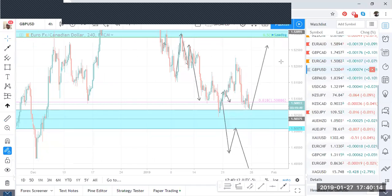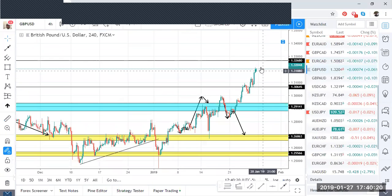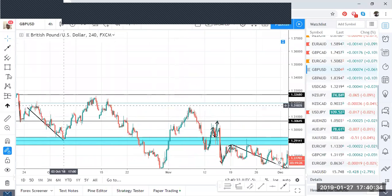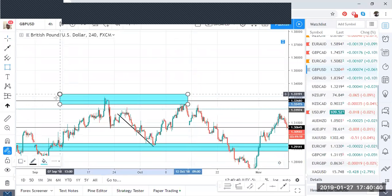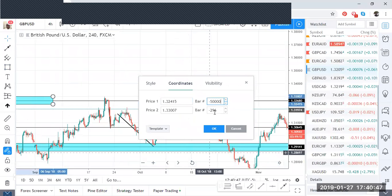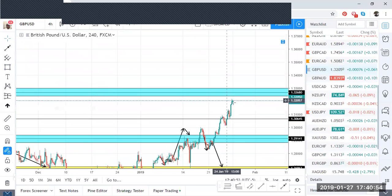GU, I got a break and a retest. I still expect this to go all the way up to the zone, but ain't nothing I can do with this right now. It's in the middle of my zone. If I was to draw a zone on this, I know it'd still be a little far. If I was to draw a zone, it probably would have been here. So price still has a little bit more to move to go up. I'll mark GU as red because it's approaching the zone.